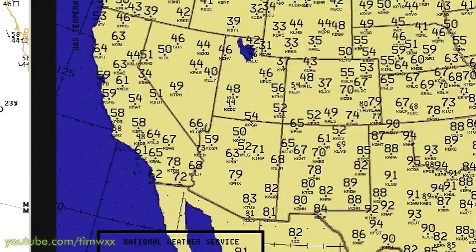Out to the west, though, we've got the next system moving down from California. And you see the temperatures are a little bit cooler there in the San Joaquin Valley. Got the cold air mass pushing through Southern California right now.